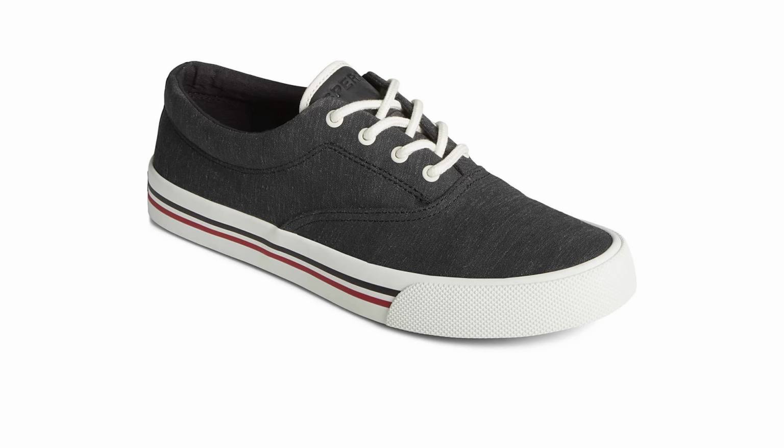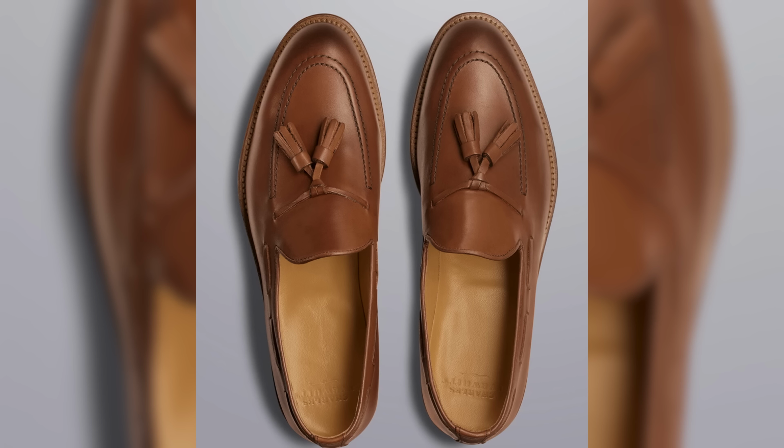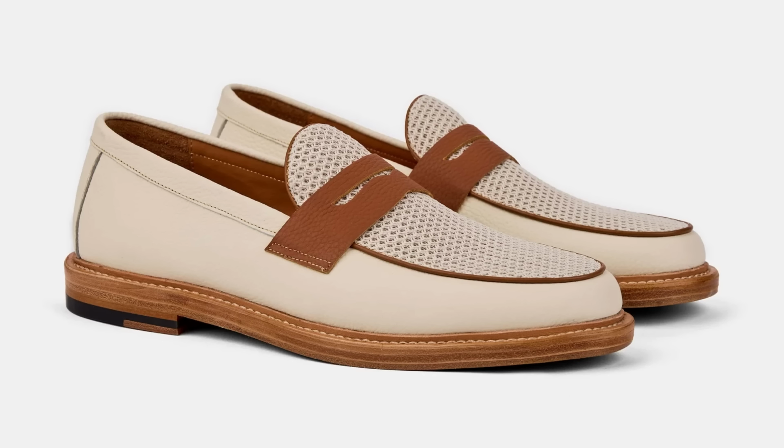I prefer a pair of canvas sneakers like these by Sperry. More youthful, but still appropriate for this aesthetic. You could also go with a pair of loafers in suede or leather. Look for options in tan, blue, and even white. Typically, I would recommend wearing your sneakers for more casual activities like walking along the promenade in the day and getting ice cream, and then pull out the loafers for dinner in the evening.